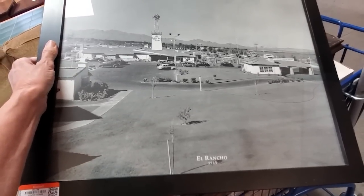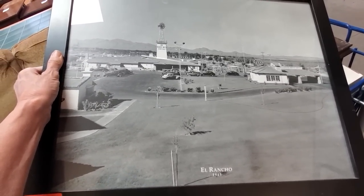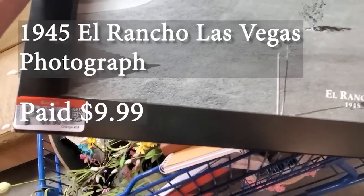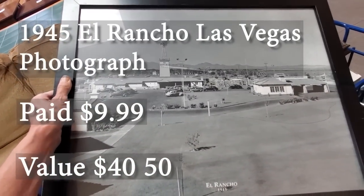I just found a 1945 photograph of El Rancho, Vegas for 10 bucks. That is coming home with me.